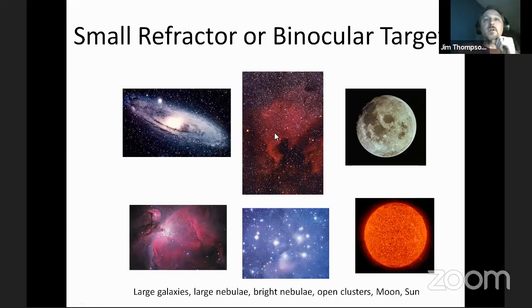Similarly with some of these other objects, like the upper middle image of the North American Nebula, it's actually quite large in the sky, much larger than M31 is, along with some other emission nebula like M42, and the open cluster, the Pleiades, M45. It's a fairly large object to see all in one field of view, so you need something like a small refractor or a binocular. And then, of course, the moon and the sun, because they're so bright, you can easily observe them with any type of device. A small refractor, big refractor, doesn't matter.